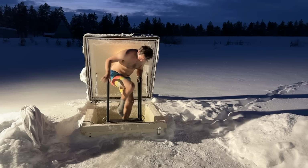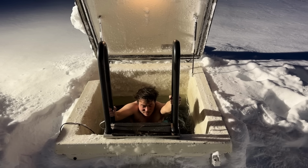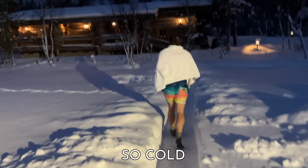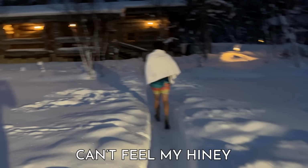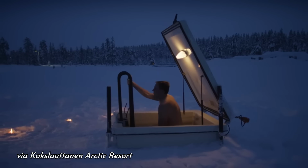Okay. I'm leaving. There are supposed to be some health benefits to this besides just hazing non-Finns who aren't used to the cold. So cold. Ice bathing is supposed to improve mood and energy, reduce blood pressure, and decrease stress.